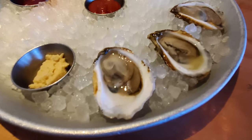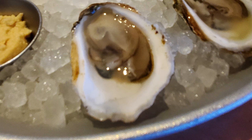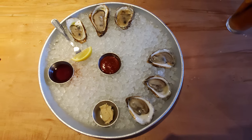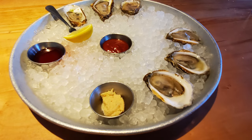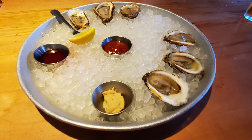They had two different oysters on their special offerings today, so I got three each to sample each variety. And they definitely looked beautiful, and I dug in quite happily. And they were quite amazingly delicious. They had really great flavor.